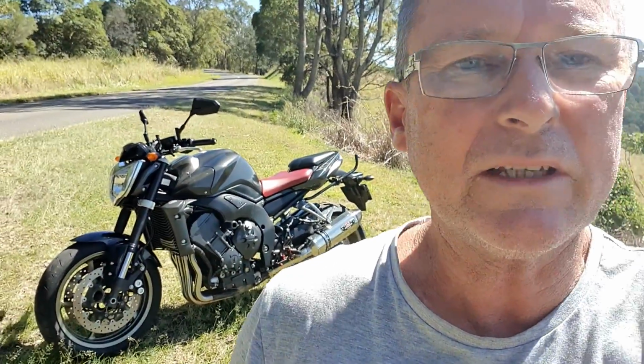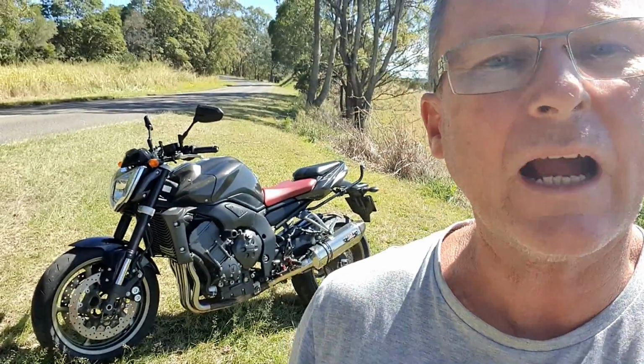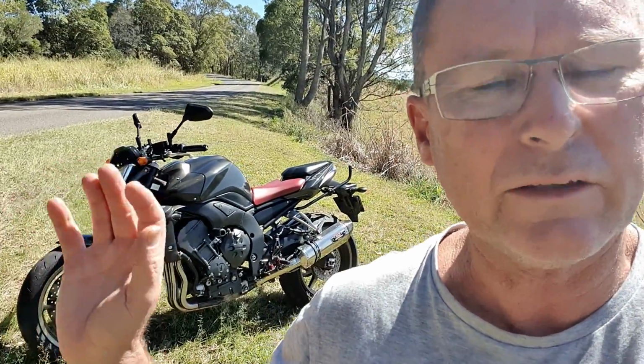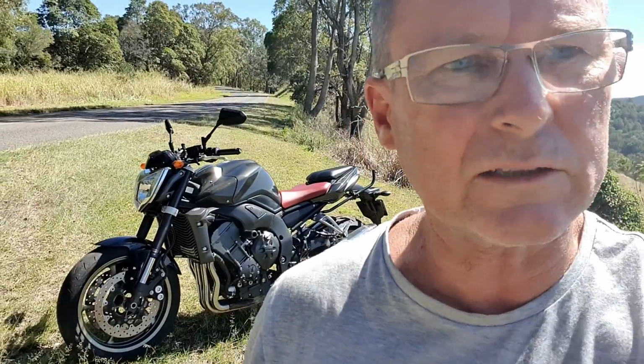Not the same as an MT10, but we're not talking about the same money, are we? We're talking about older technology. This is a great bike, great brakes, great suspension.